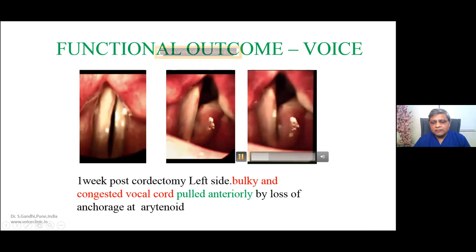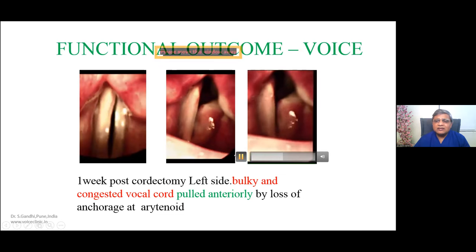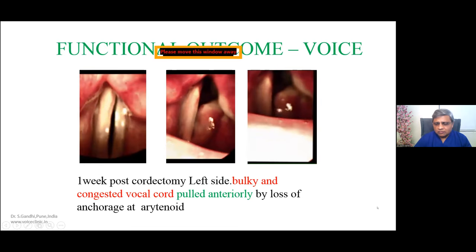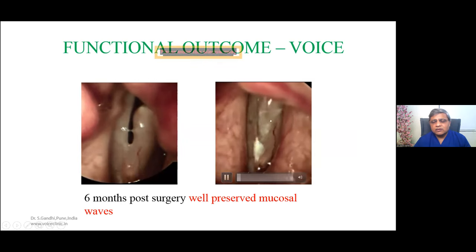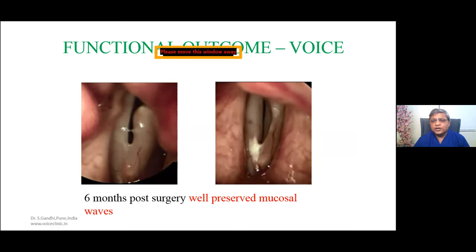But adequate airway. But there is going to be healing, and then the same patient we followed up, and we got some clips after 6 months. Now this is the airway, and you see the airway is adequate, and see the mucosal waves. So this is in abduction, and this is in adduction. The mucosal waves are quite good. This would give a good phonatory outcome for the patients and a good airway as well.